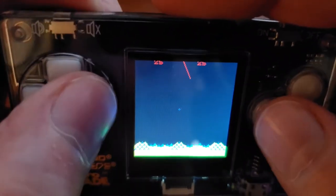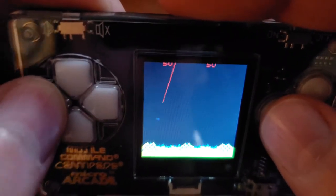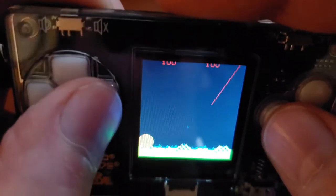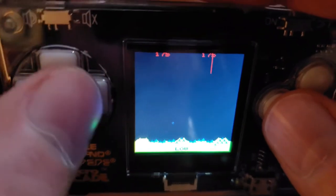The big problem here is navigating around the screen fast enough with a D-pad with no acceleration. I mean, forget it. Ugh. Need to shoot. Come on. Come on, get down there. That beeping's the only thing that does sound good.